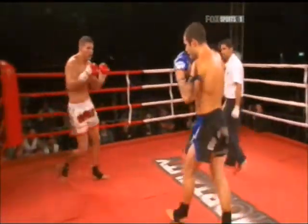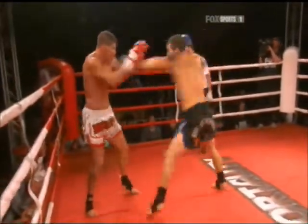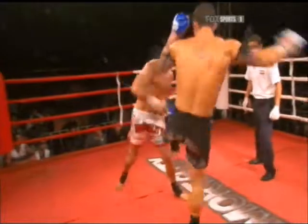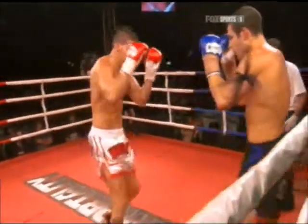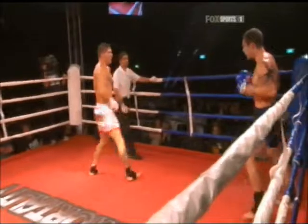Front kick, nicely done. And a good jab right combination. That's what we call the 1-2. Long reaching jab again from Thor. Right cross from McKinnon. Thor really needs to perhaps flurry a bit more and go with McKinnon a little bit more.